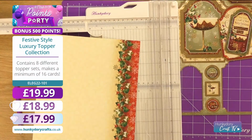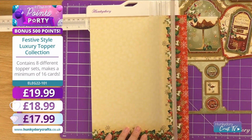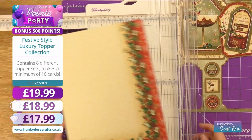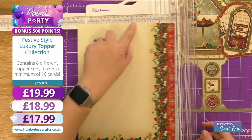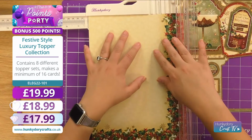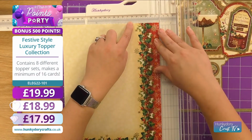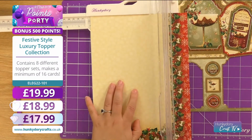So I'm going to cut this to 6, and I am going to take this detail off, but we will bring it back in. Well, let me just double check actually. If I do it at 5, that will give me the 2.5. If I do it at 6, how much have I got left over then? 1.25. We can make it work. So let's do it at 6.